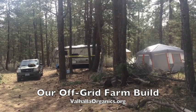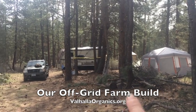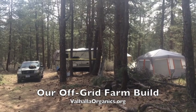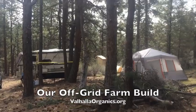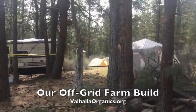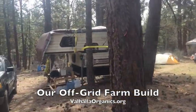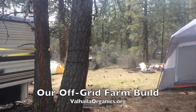This is our base camp. So that's Chris's truck and the trailer right there. And that is our brand new fancy pants tent. Sleeps 10 people, and it's going to be a kitchen and an area for sensitive electronics to live that can't be wet while we are living outdoors. We're still working on the trailer to get it to be habitable, so that's a big job.